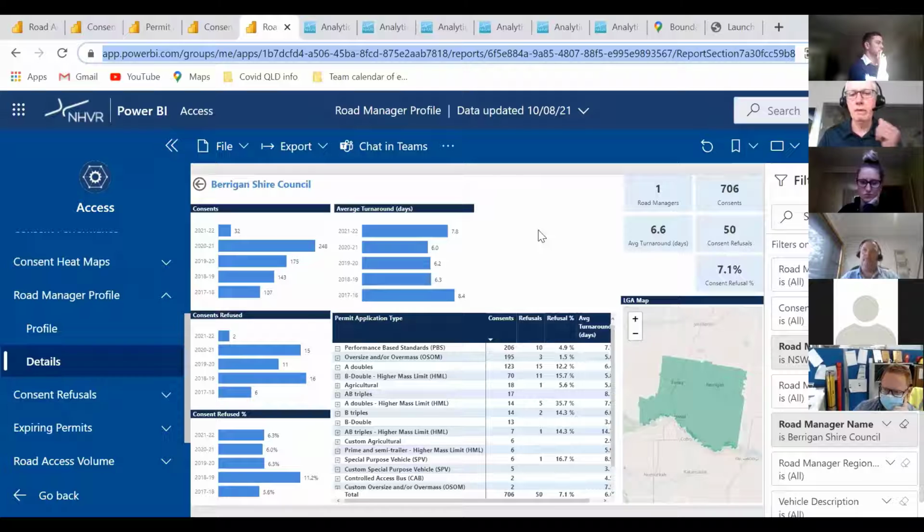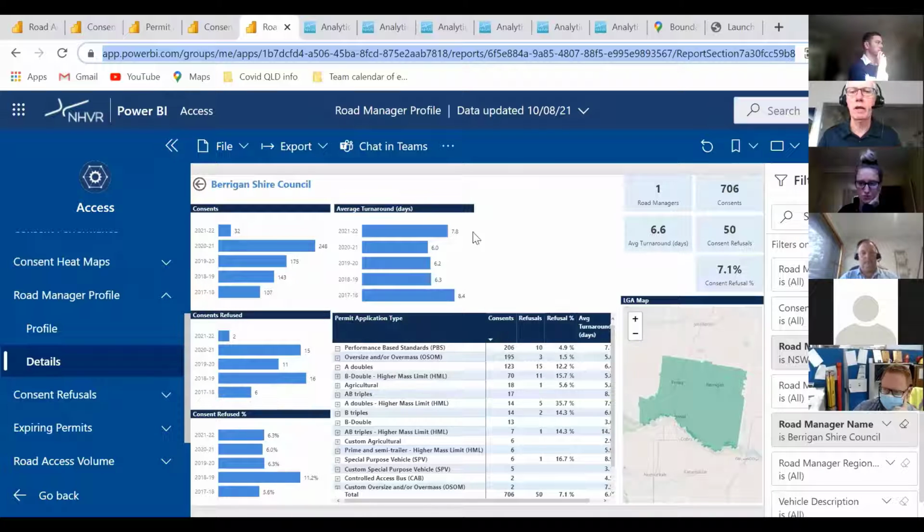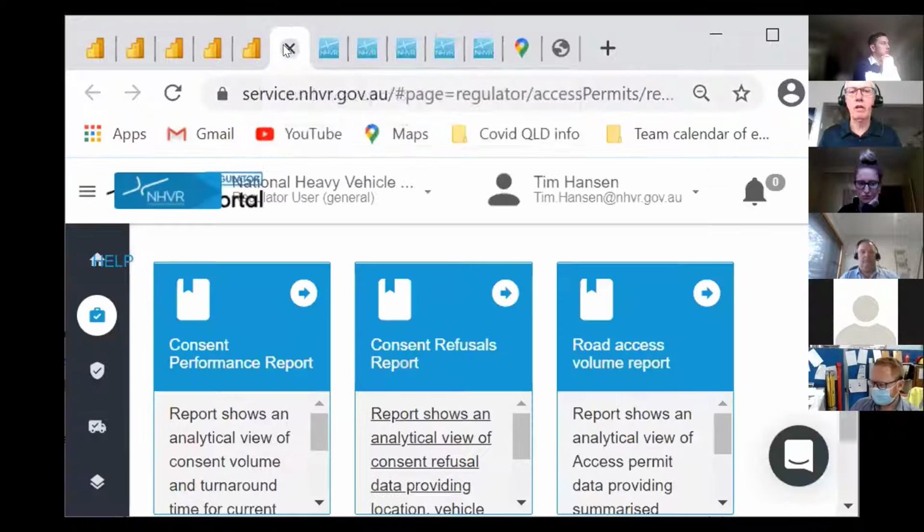But with this one here, sometimes we need to look a bit deeper at the back end here. So you can see it's got volume, turnaround time, refusal rate, percentage refusal rate, all on one handy view there. So that's something that we've got. So the next one is where it starts to get interesting for yourselves.